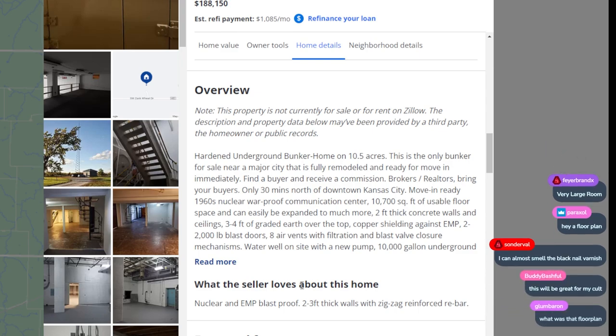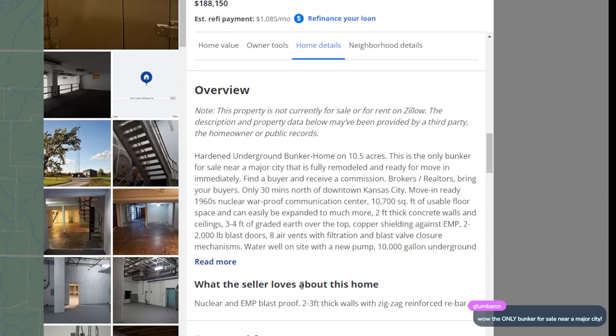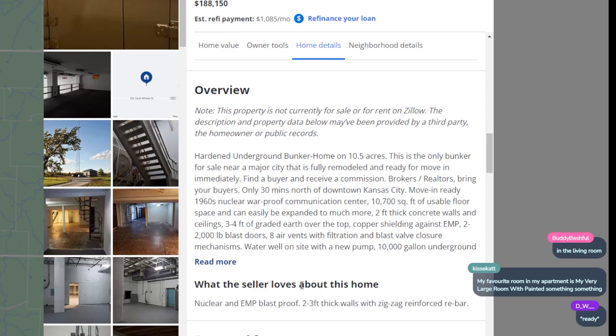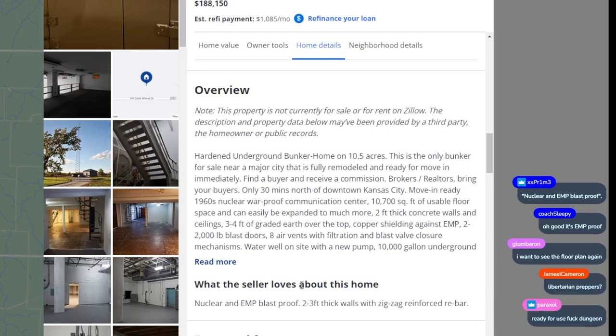Hardened underground bunker on 10.5 acres. This is the only bunker for sale near a major city that is fully remodeled and ready to move in immediately. Find a buyer and receive a commission. Brokers, realtors, bring your buyers. Only 30 minutes north of Kansas City. 1960s nuclear war-proof comms bunker. Goodness. 2-foot-thick concrete walls and ceiling. 3 to 4 feet of grated earth on top. Copper shielding against EMP. 2,000-pound blast doors. 8 air vents with info.